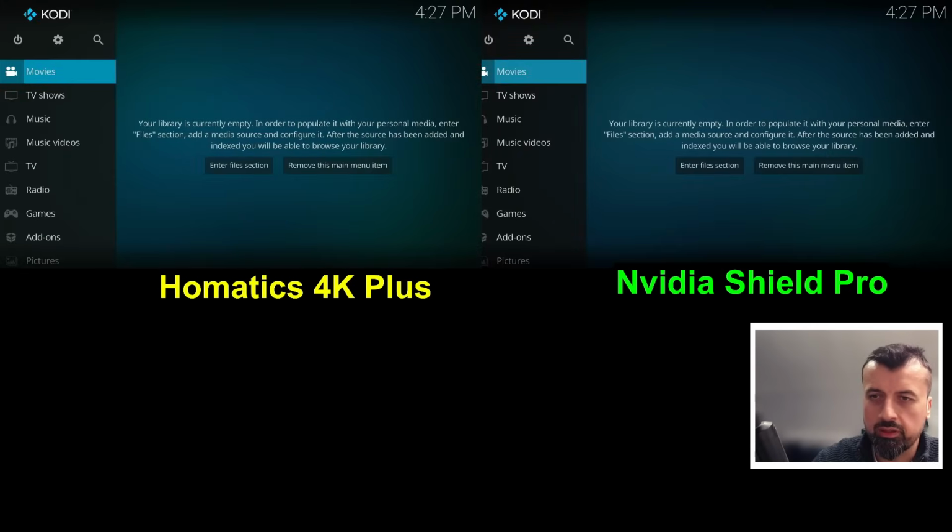Okay, so that was quicker on the Nvidia Shield. So yeah, we can say the Nvidia Shield Pro won that one. So really very, very close, not much difference in any of them. It's not like the Nvidia Shield Pro is light years ahead or super quick. They're very, very similar on more or less all of these tests.